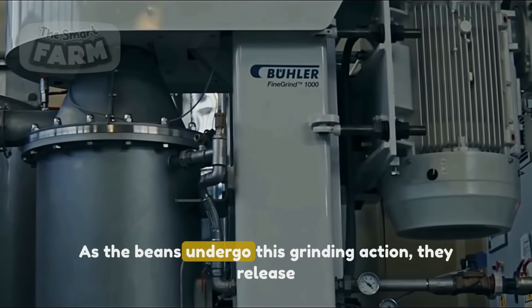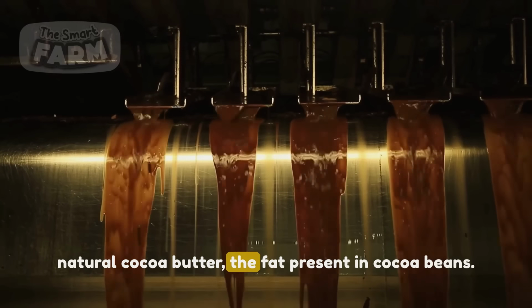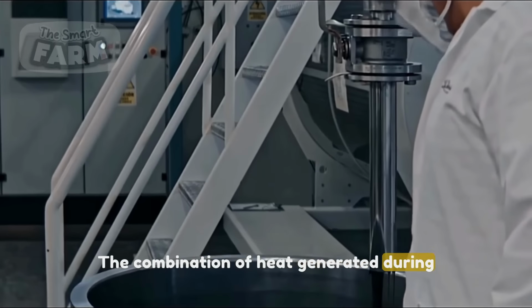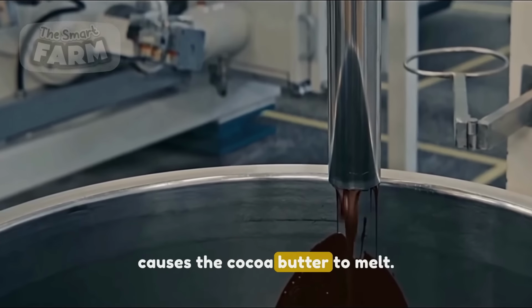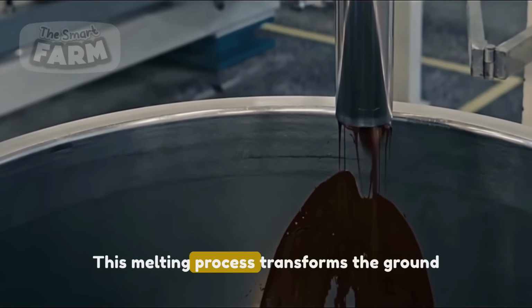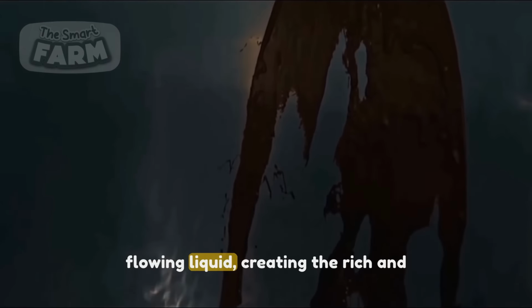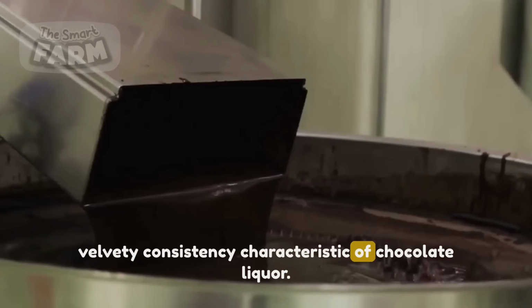As the beans undergo this grinding action, they release natural cocoa butter, the fat present in cocoa beans. The combination of heat generated during grinding and the friction between particles causes the cocoa butter to melt. This melting process transforms the ground cocoa particles into a smooth and flowing liquid, creating the rich and velvety consistency characteristic of chocolate liquor.